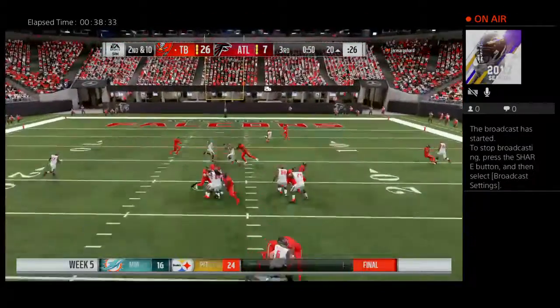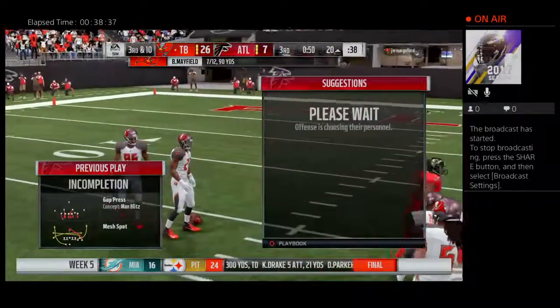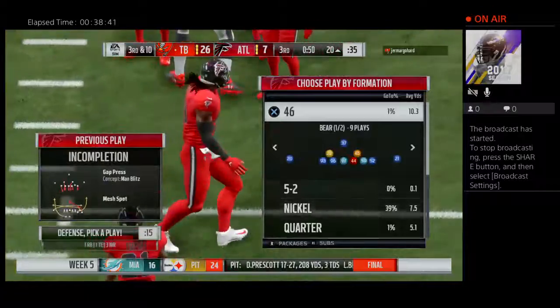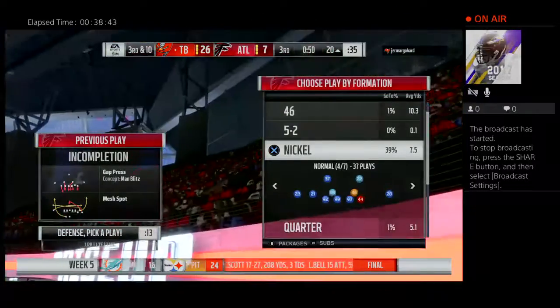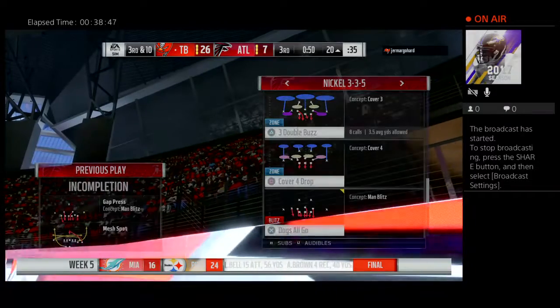From the shotgun, it's Mayfield. No, he doesn't have it. Maybe some alligator arms there going over the middle. 3rd down. Looked like they had an opportunity for a big play across the middle, but he didn't have the concentration or the focus necessary and dropped it before he could haul it in.